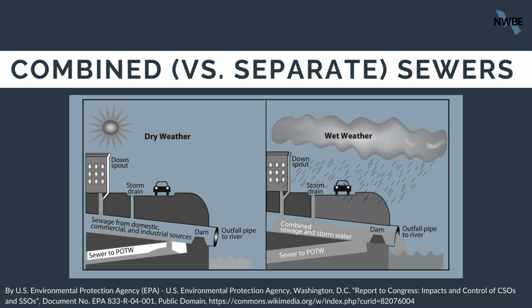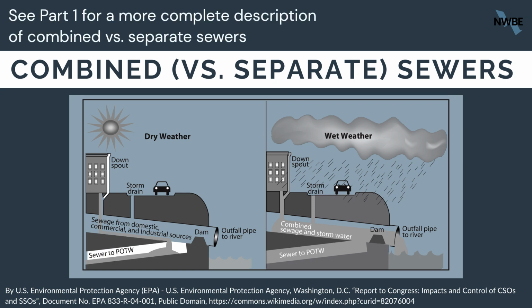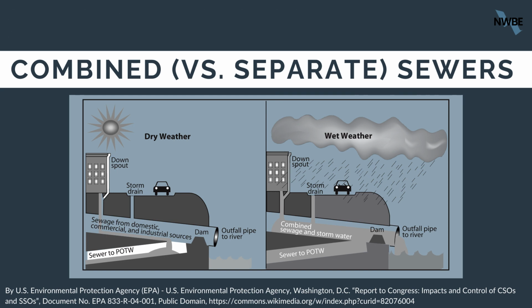And I know I just mentioned combined systems or combined sewers, and the distinction between combined and separate sewers was covered in part 1 of this series. But briefly, a combined system, which is what is shown in this diagram here, which comes from the EPA via Wikipedia, is a collection system in which the stormwater that enters storm drains is conveyed in the same sewer network as the rest of the wastewater, the domestic sewage, the industrial flows, and the infiltration and inflow.